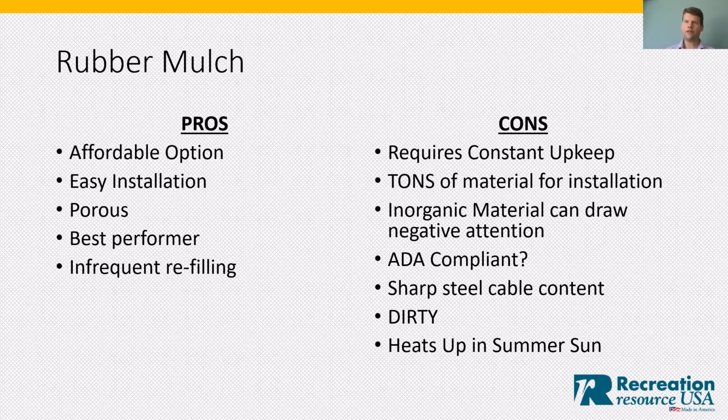In my experience as well, sometimes this inorganic material can draw some negative attention. Parents are concerned with the use of rubber in some cases, and they've requested chemical MSDS sheets, et cetera, to sort of assuage concerns about potential hazards of breathing in the dust or something like that. It is vulcanized rubber, which is one of the most inert substances, but there's been a lot of press about that in the past.